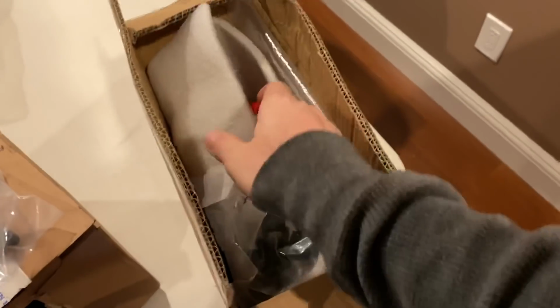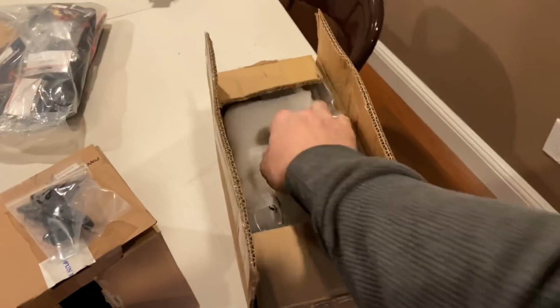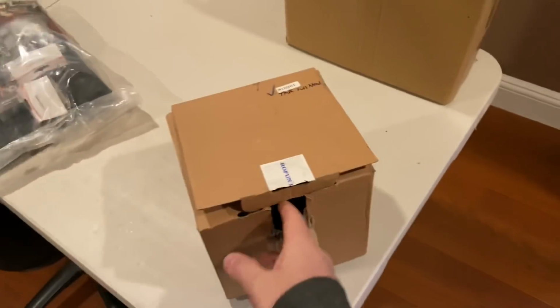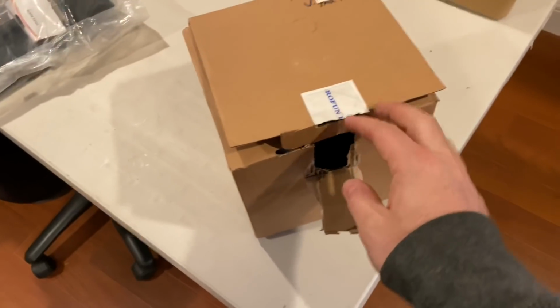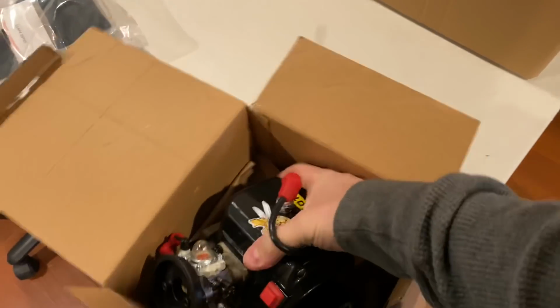All right, so we got that. We're just waiting on a pipe for that. So once that pipe comes in, then I could get back to this. That same day when I was there, I picked up this TMR FullMod 36cc Rovan engine. All right, so let's take a look at that. All right, here it is.